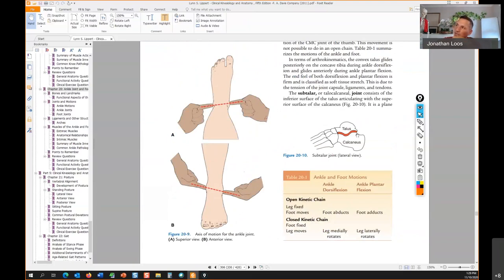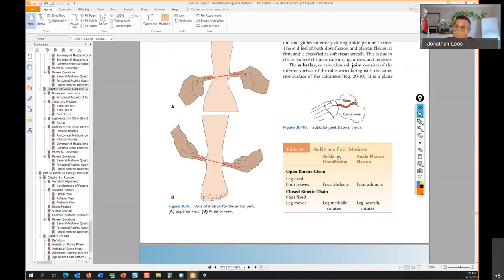So here's your subtalar joint right there, and you saw in the other image about that 45 degree angle that's coming in. So all of this inversion and eversion, taking the bottom of the foot and turning it in, and the bottom of the foot turning it out, is not coming from the ankle, from the talocrural joint. That's coming from this subtalar joint.